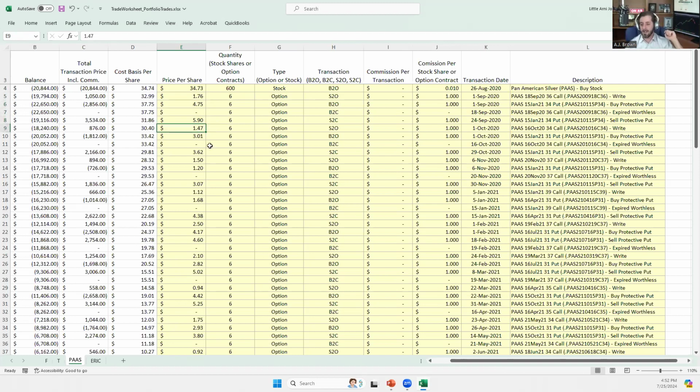Next month I got $1.47. I bought my protective option for $3.01 and I sold it for $3.62. I got $1.47 and 61 cents. The next month after that, $1.50, and then I paid $1.20, and my protective option actually cashed out at $3.07. So every month I do these 2 trades on the same day, and then I just roll out of that protective option when I don't need it anymore, and I get ready to get the next one.